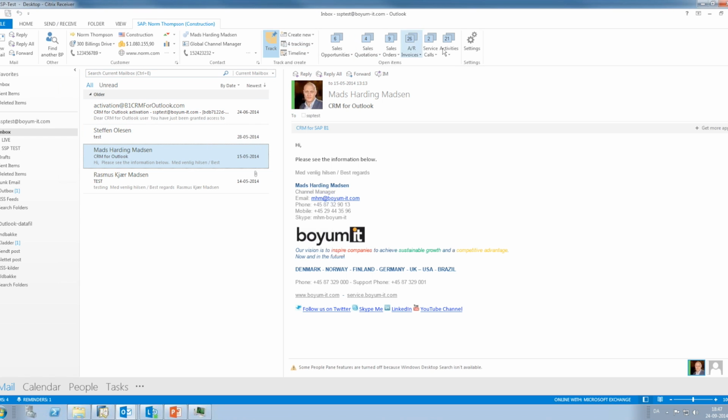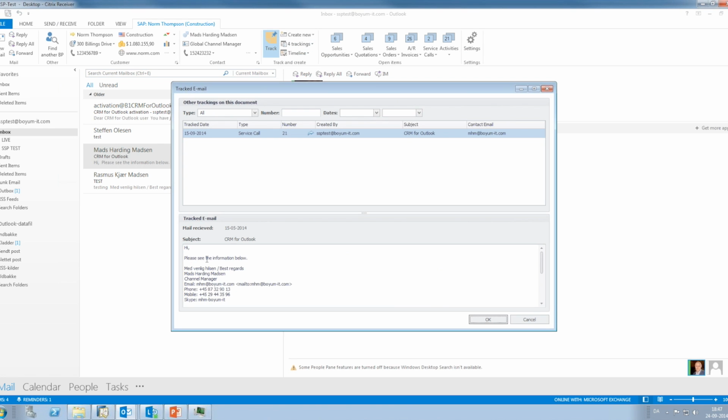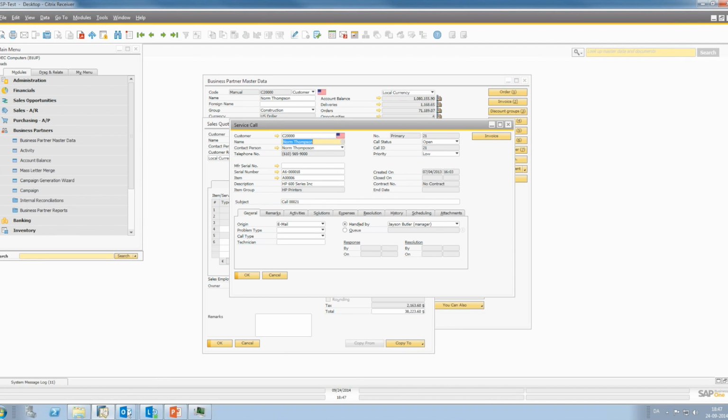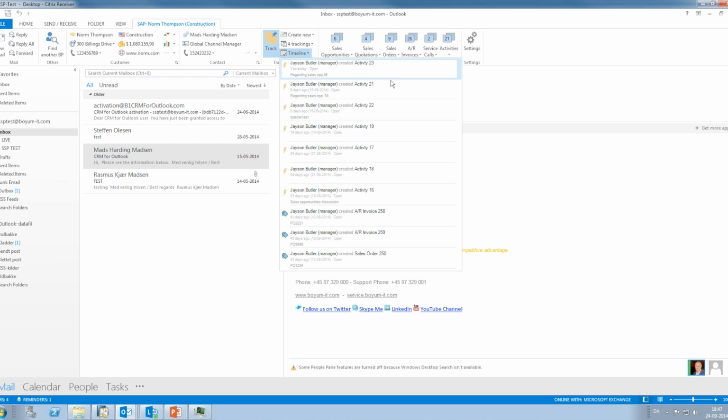So you can also see here, here on Norm Thompson, you can see that, let me see here, I tracked a service call, for example. So this is the information on the service call, and I track this on this email. And when I go into SAP, I can see this service call as well. So you can track all kinds of activities up against emails, and here you'll get a timeline shown what's the latest 10 activities there's been on this customer. This can be a PO being sent, an invoice, a credit note, activity, basically what you could imagine. Any kind of activity that's been related to this business partner, you'll get shown.